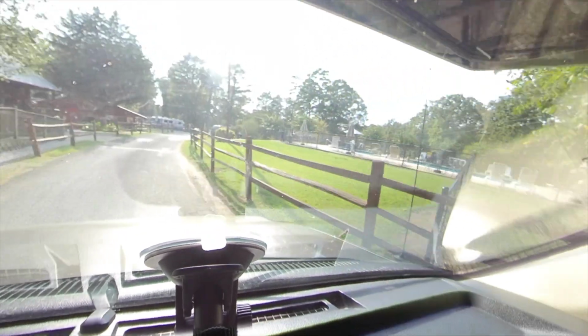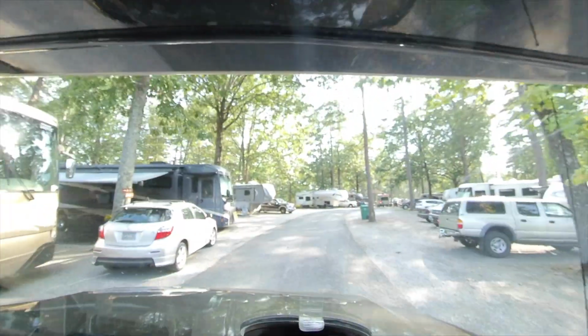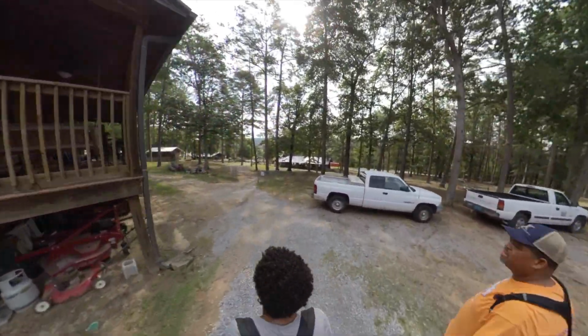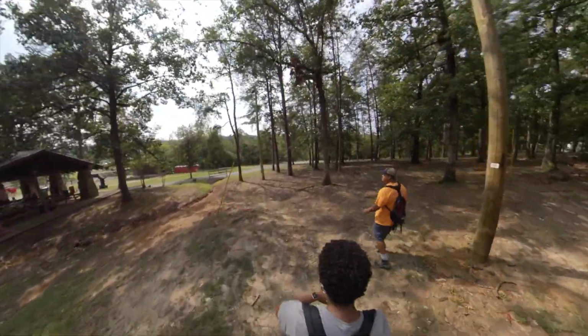We really enjoyed our time here at the campground. The campground itself was very nice. The prices are very reasonable. They also offer discounts for AARP, Good Sam, military, and seniors. And it was just a really nice park.